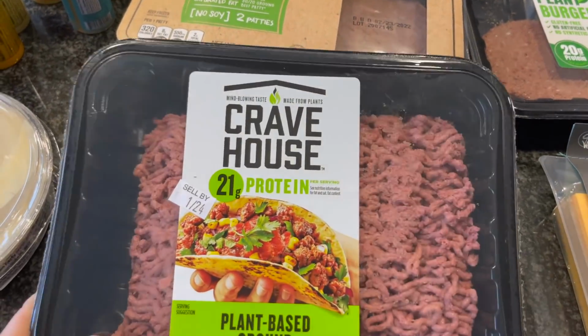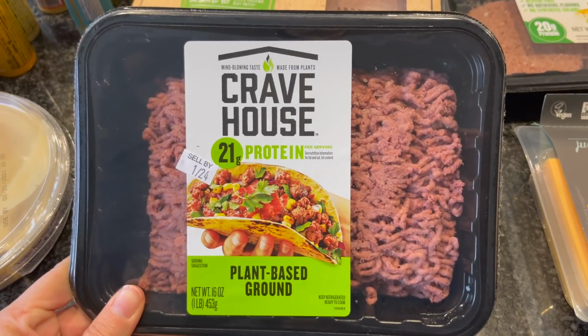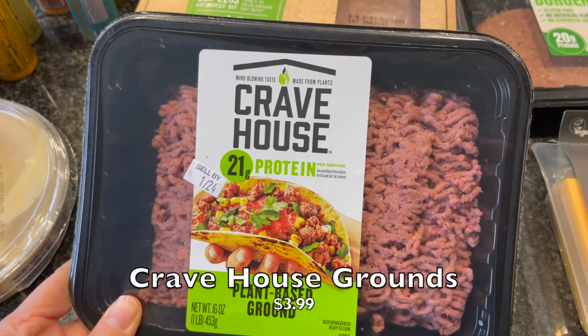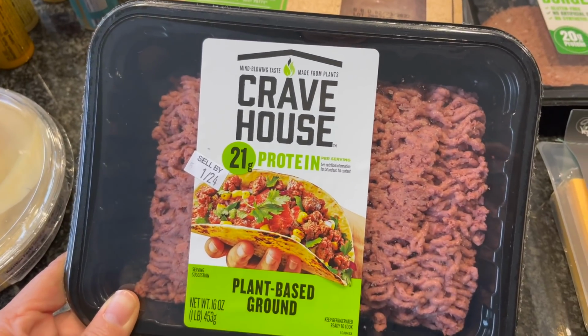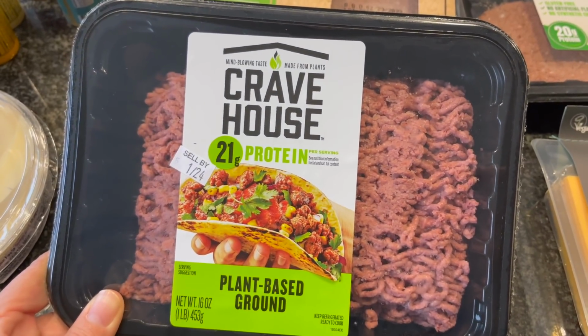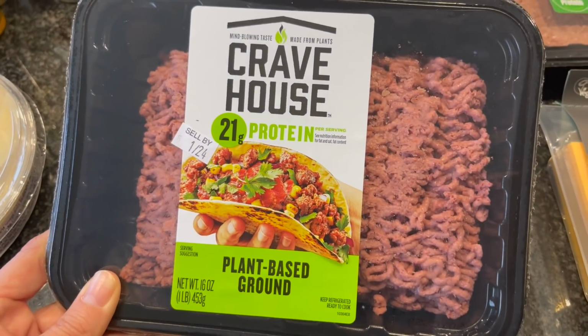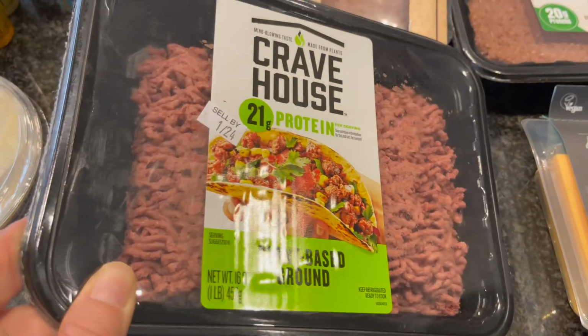And then this was new too, at least I've never seen it before, is Crave House. Never heard of the brand, but I'll tell you that taco looks amazing. So it inspired me, we're going to have a taco night this week. I'll let you guys know. I'll maybe share it on next weekend's vlog, how this pans out.